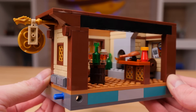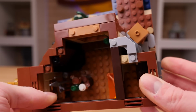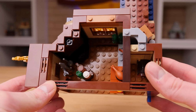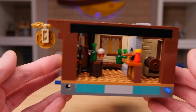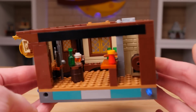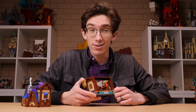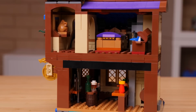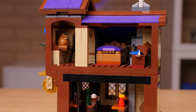On the bottom floor, you get the actual tavern itself, and there's some glasses, I'm sure, filled with some completely harmless non-alcoholic beverage, a turkey leg fireplace, even more extra weapons, and yet another barrel, again, filled with some sort of non-alcoholic, LEGO-friendly substance. Upstairs, things get a little dicier with not one, but 2 mimics in the room.